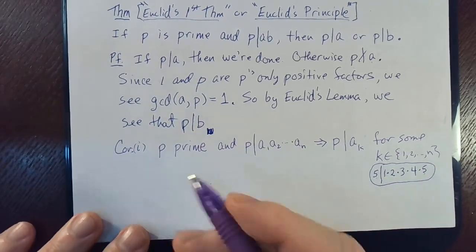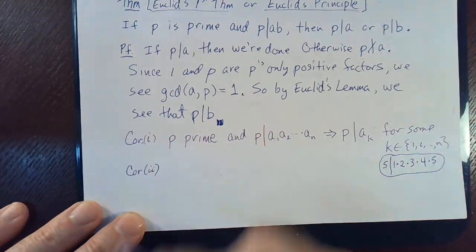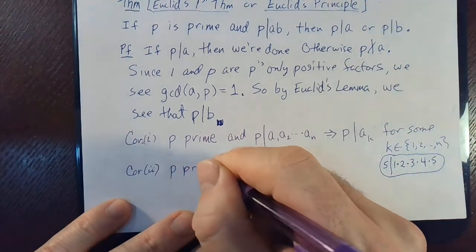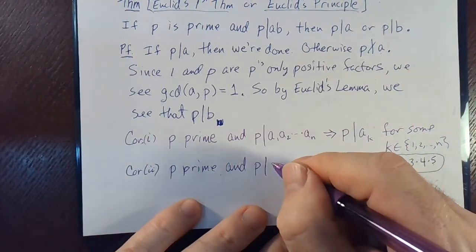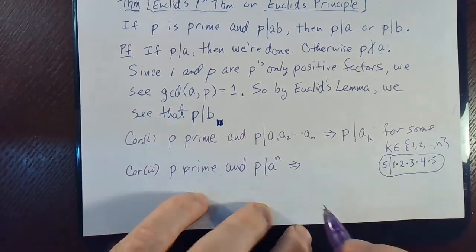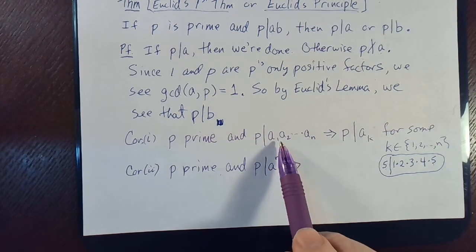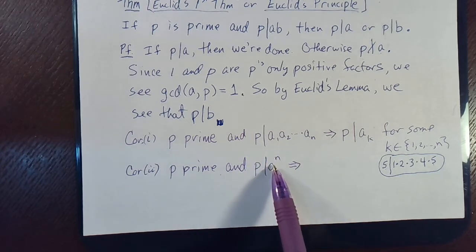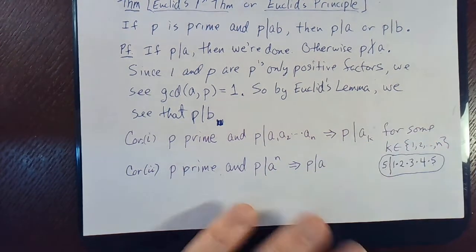All right, let's look at corollary II. P prime and P divides some number a to the nth power implies, well, what do we think? In this case, the n copies of a means it's n copies of the same number. So if it divides a to the nth power, the prime number P must simply divide a.